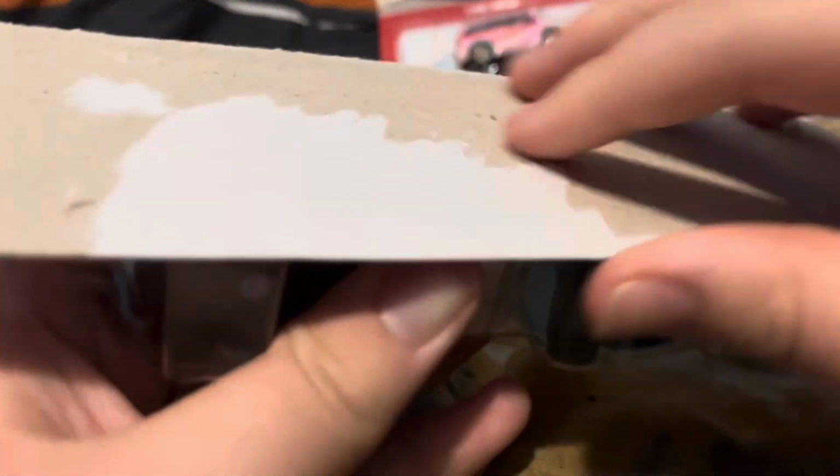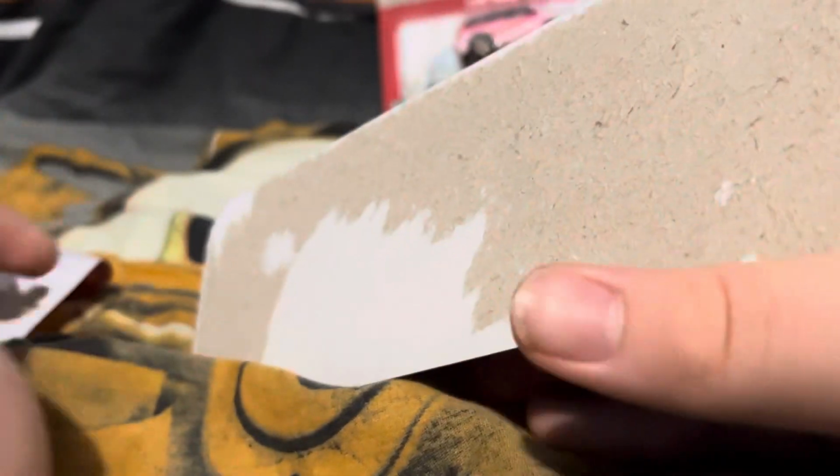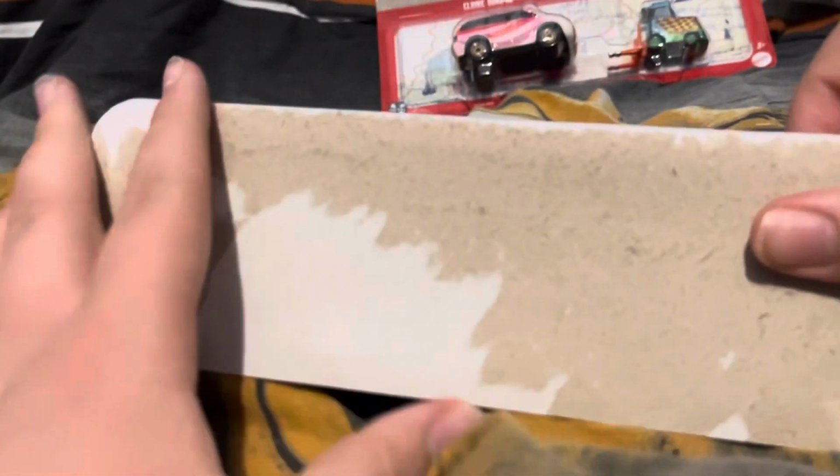Let's open them up. I wonder if I could remake some scenes from Cars on the Road, like every episode I have, if I get all the die-casts and everything. Man, they're still stuck in there. How could I get them out?